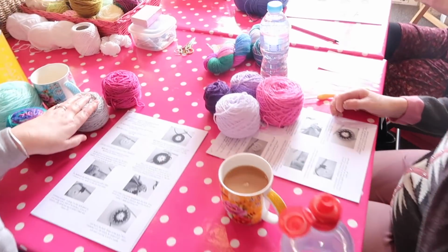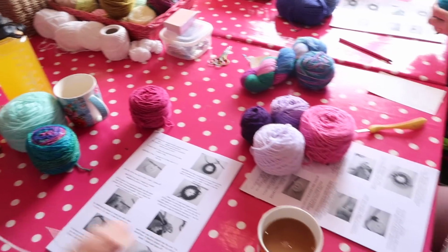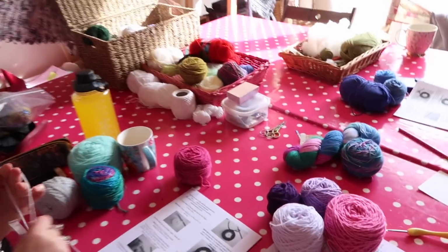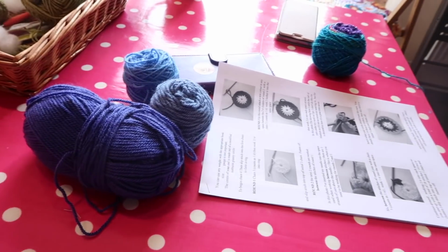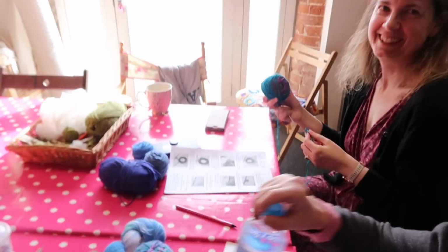So we're starting our owl crochet class this morning, but the hardest part isn't actually the crochet, we've decided. It's actually choosing what colour yarn you're going to be using. So we're going to have a purpley pinky owl, a bluey pinky sparkly owl, and a boy owl. Boy owl with a bit of sparkle. Only in the middle.